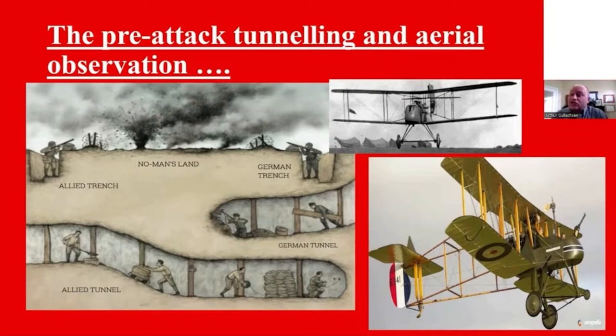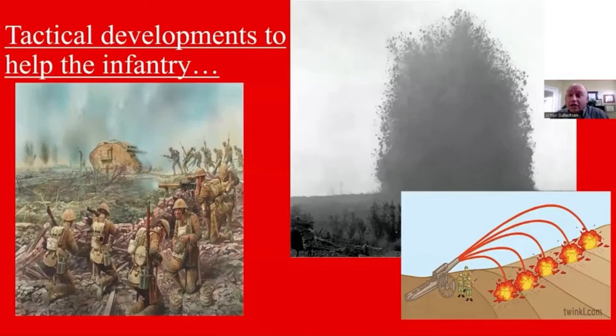And these trenches and tunnels, as you see there, would of course be filled with explosives to get under the German front lines and to hopefully allow your infantry soldier to charge forward after this huge explosion had taken place. So there's one of those mines getting exploded there on the first day of the Somme. You see the giant explosion.